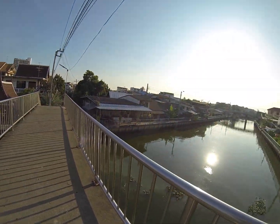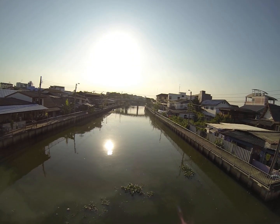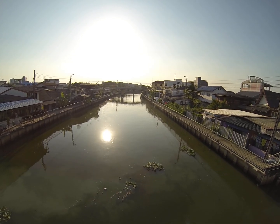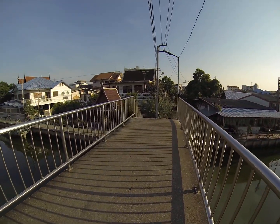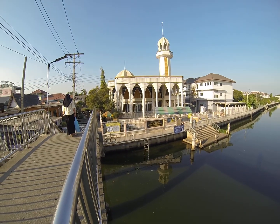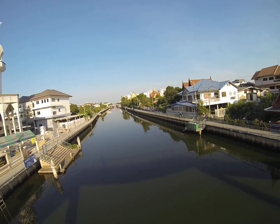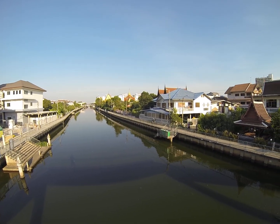View from one of the footbridges. So this is southeastern Bangkok, on a map anyway. See the temple over there? Temple complex. Start the ride back.